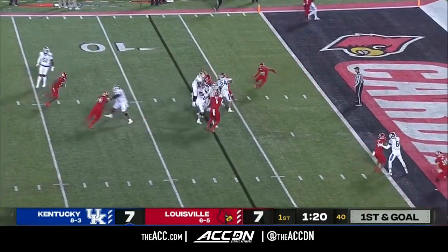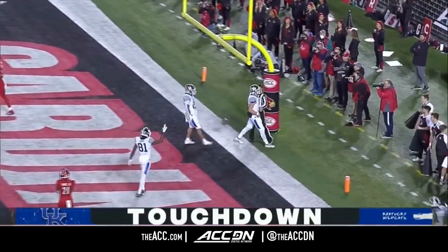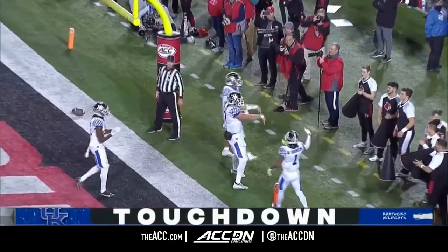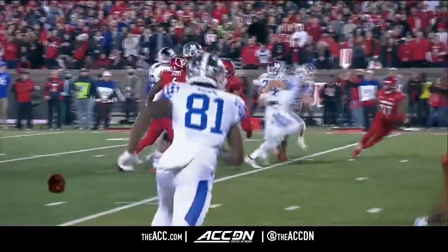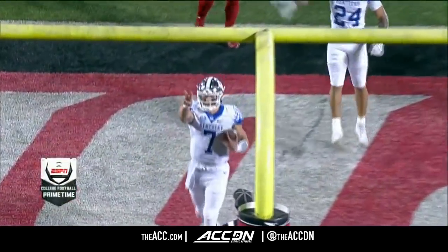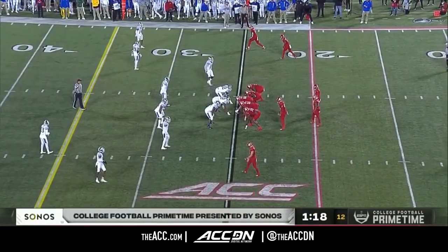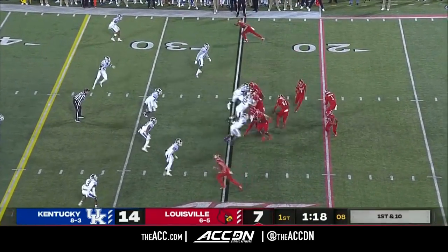Levis, design draw. It's a block from Rodriguez and walks in. From their quarterback, Will Levis. Cats up 7. That's been 2 touchdowns on the QB draw for Kentucky. So Malik Cunningham answered on the last drive.